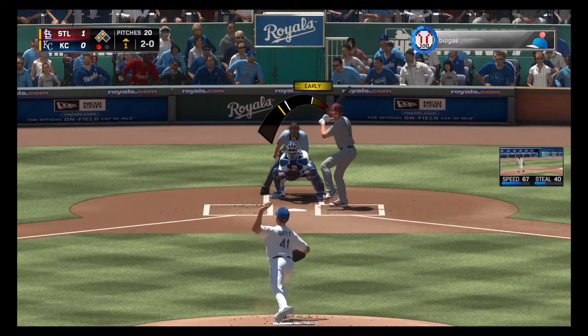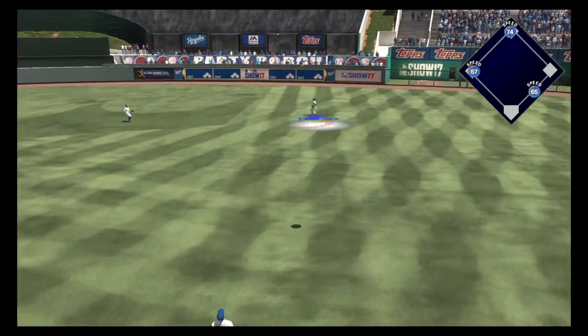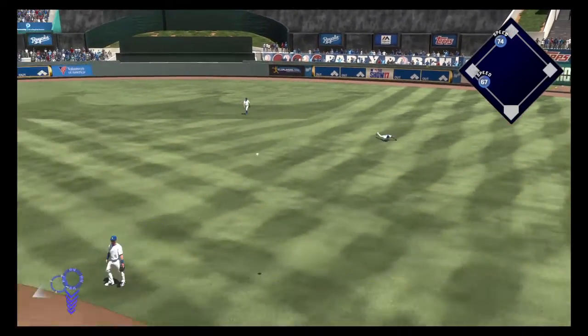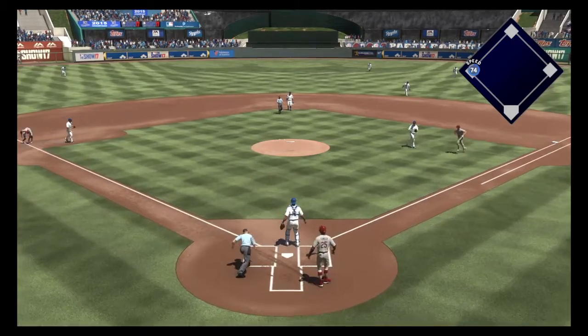He's set, and the 2-0 pitch. Lofted in the air out toward right center. Under it is the right fielder. He makes the catch. Here comes the runner from third. Now the relay home. The tag from Perez.